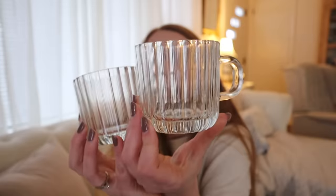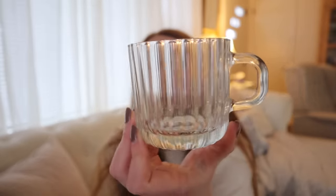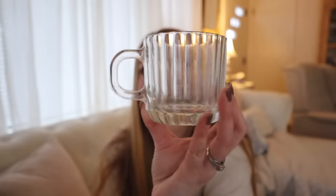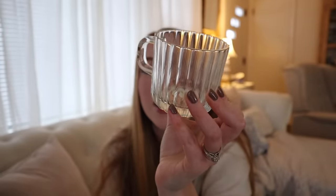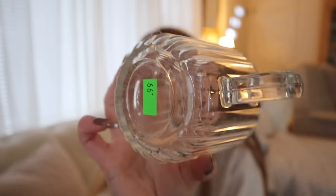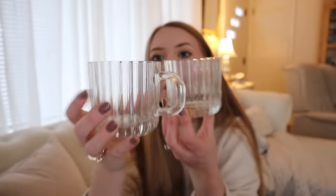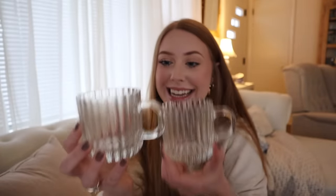And then I found this whole set of these gorgeous ribbed mugs. How beautiful are these glasses? This is probably one of my most favorite thrift finds of the year so far. I'm just so excited about these. They were 99 cents each. They are made in Italy and they're just the most gorgeous vintage mugs I have ever seen. I love these. I cannot wait to use them.